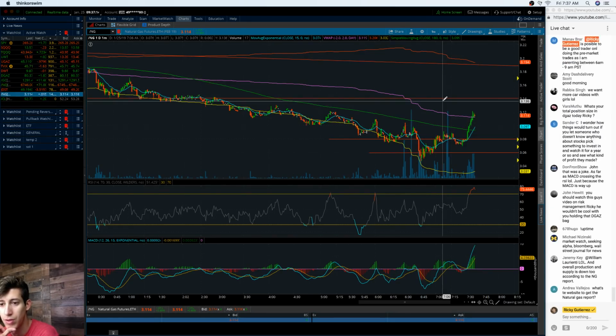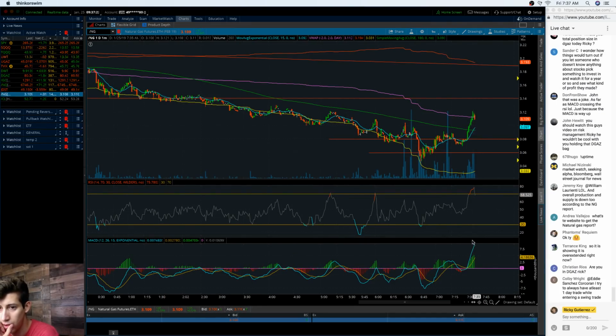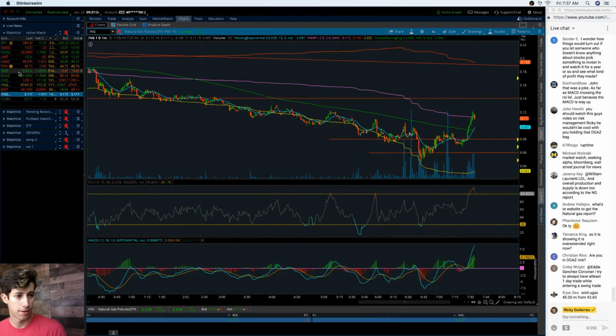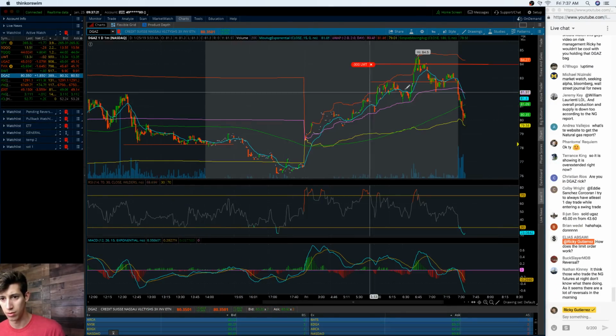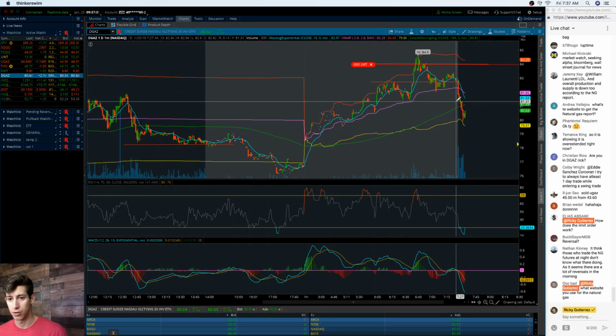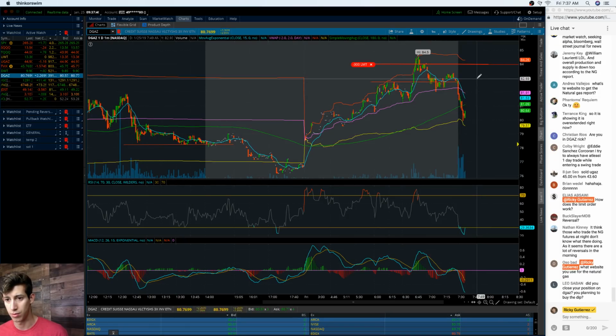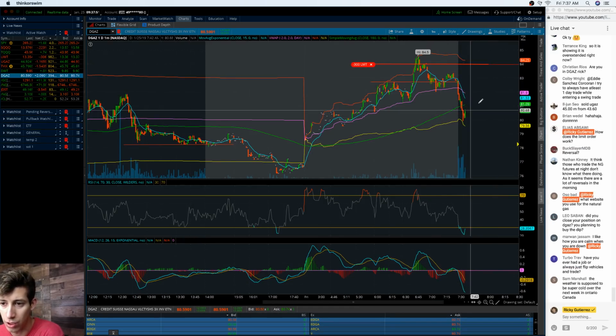Here we go. MACD looking, RSI looking like it's a little bit on the overextended side. MACD now pulling back. Now that this is showing signs of a pullback, see what we have going on here. Nice little push up. I wouldn't say it's a reversal just yet. I would like to even just wait a little bit more for confirmation.